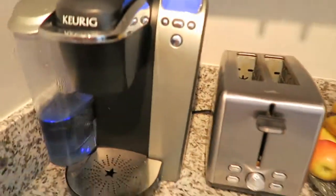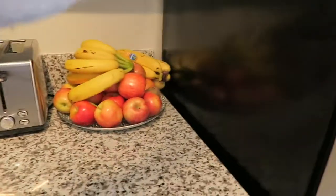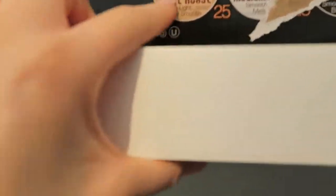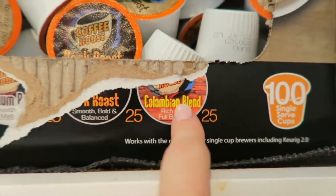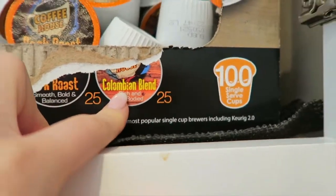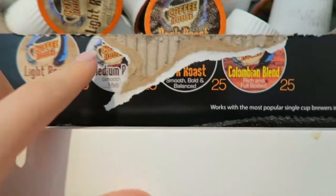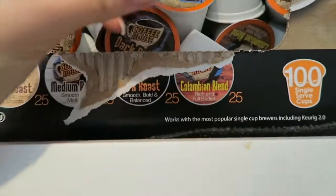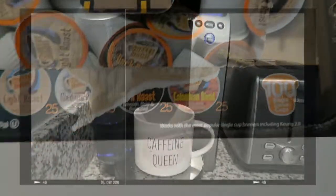My sister, or maybe her boyfriend, bought this new coffee and I'm absolutely loving it. It's called Coffee House. We already ripped out the label, but it looks like that. I like it because it comes with a light roast, a medium roast, a dark roast, and the Colombian blend, which is my absolute favorite. If I'm not doing the Colombian blend, I'm probably doing the medium roast. Right now I'm just gonna do the Colombian blend, if I can even find it in here. Oh, there is one.